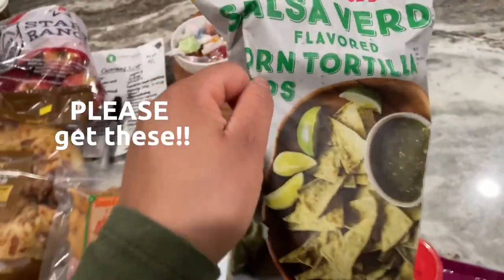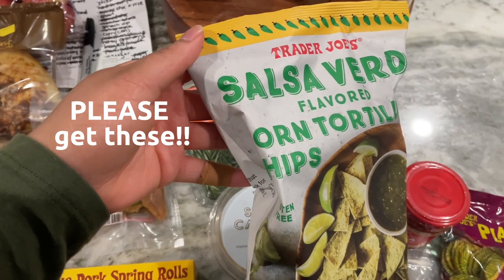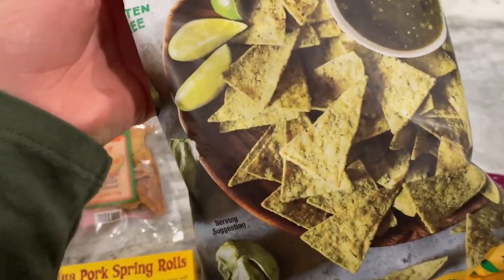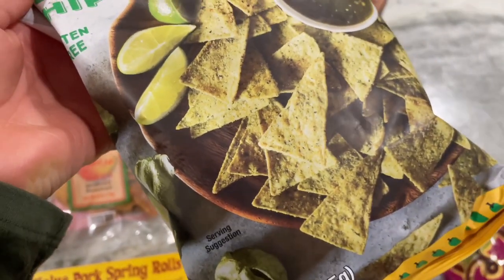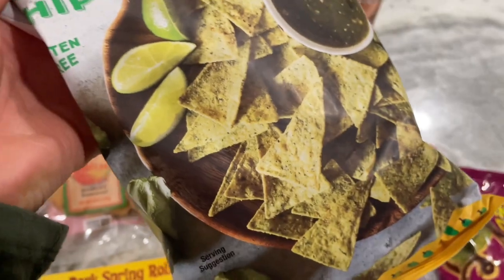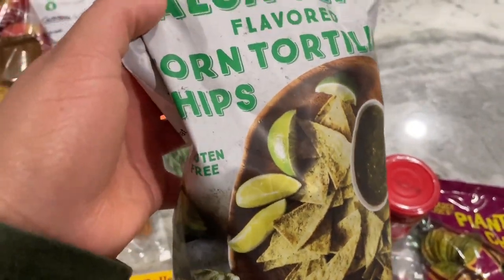These chips, I talk about these on my TikTok. They're so good. They're tortilla chips. They're thick, if you can tell from the picture. They are actually thick like that. They don't really come broken at all, which I love.